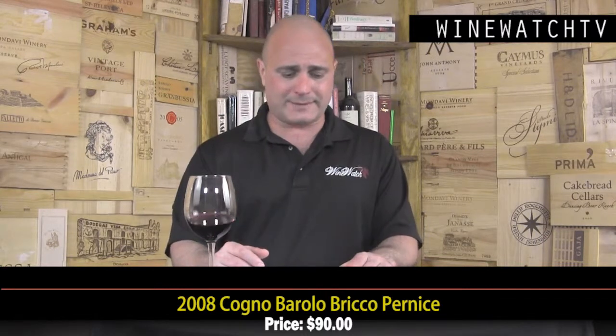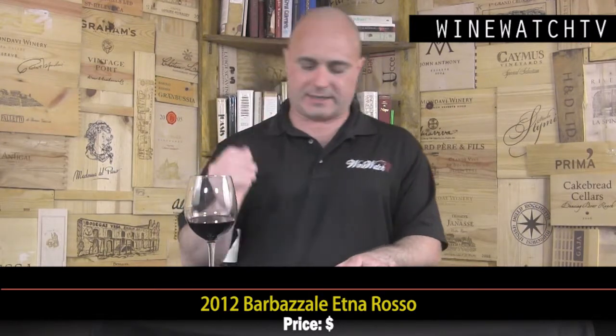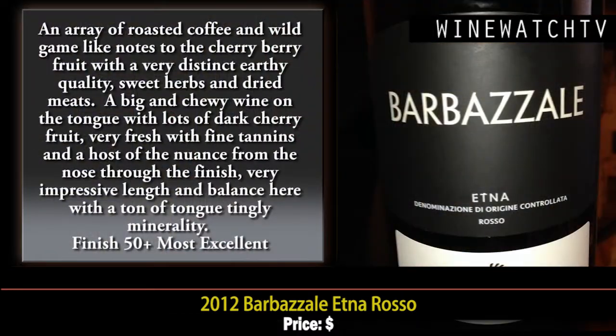And then Barbazzale Etna Rosso, just thrown in there for fun. This one's 100% Nerello Mascalese from Mount Etna. And wow, this is a really unique bouquet of aromas here. Kind of roasted coffee, wild game to the red cherry berry fruit. And so some dark fruit coming out in this one. Array of kind of distinct earthy notes. This volcanic soil, really unique up on Mount Etna. Sweet herbs, dried meats, lovely complexity here.